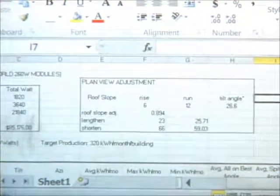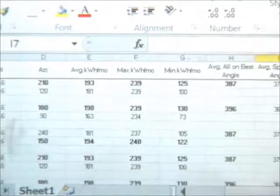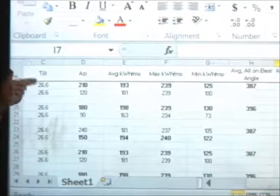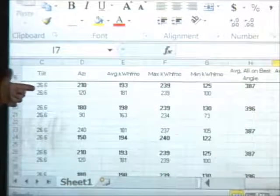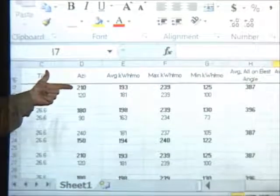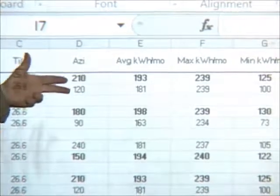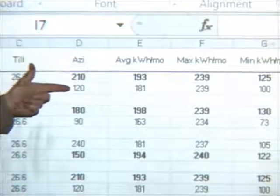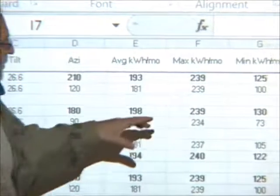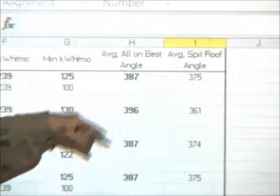So I put in some of that information. This is just a spreadsheet in which I compiled the information provided by the software. So I had two options. We had a 6/12 roof, which works out to a 26-degree tilt angle. And then for each of those building options, I either took the optimum roof area, roof orientation, and put all 14 modules on it, or I split the orientation between that direction and the closest other direction on the roof. And then in summary, I worked up the kilowatt hours per month that would result from those two strategies.